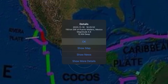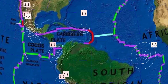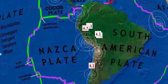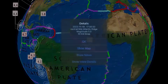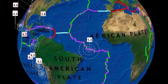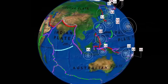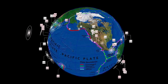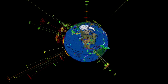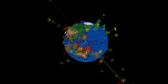Mexico, southern Mexico, Puerto Madero, 4.4 magnitude reported there. Way too quiet in the Caribbean today. And some increasing activity through South America, Peru, and southward. Even the Central Mid-Atlantic Ridge reporting a 5.3. And that's the last 24 hours for earthquakes. Still reporting low numbers, 175 according to USGS.